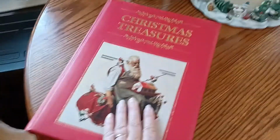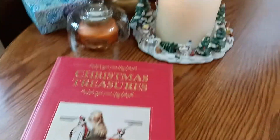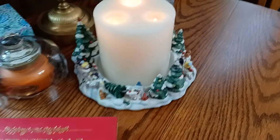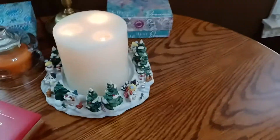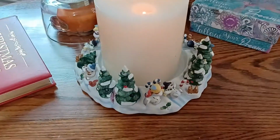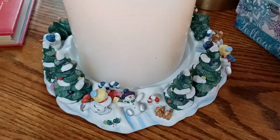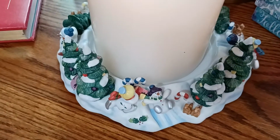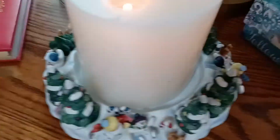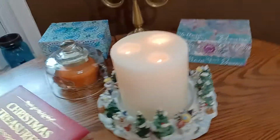I put this Christmas book out every year. It's a favorite I like to decorate with. And then I have this little candle holder, and the kids really love it. I've had it for a long time, and I think it came from Party Light. And it's got a lot of action going on. It's got these little snowmen sliding down, and they've broken these little candy canes off so many times, and I just super glue them back on. But it is really cute, and that's one of the decorations that I have in here.